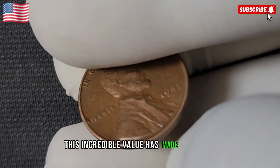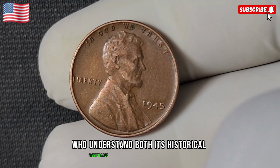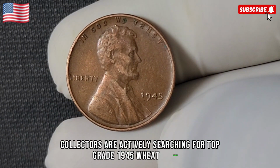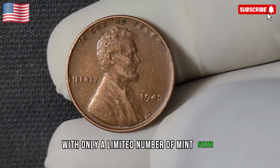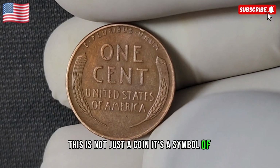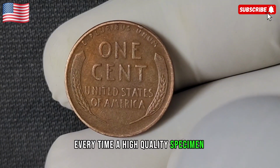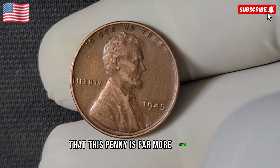This incredible value has made the 1945 Lincoln wheat penny a hot commodity among collectors who understand both its historical significance and market potential. The surge in interest around this coin isn't slowing down. Collectors are actively searching for top-grade 1945 wheat pennies to complete registry sets or add prestige to their portfolios. With only a limited number of mint-state examples left, demand continues to rise. This is not just a coin, it's a symbol of American resilience, a beautifully preserved piece of numismatic art, and a potential investment with real value. Every time a high-quality specimen appears at auction, it draws attention and competitive bidding, proving again and again that this penny is far more than just spare change.